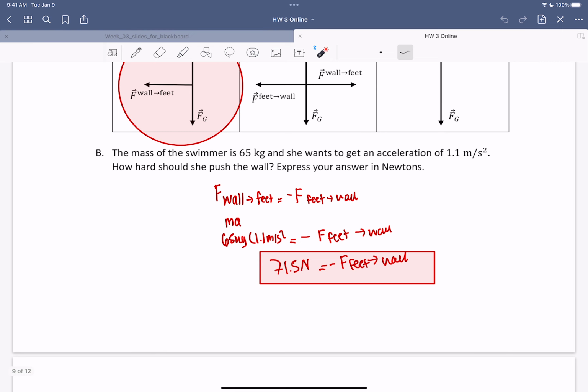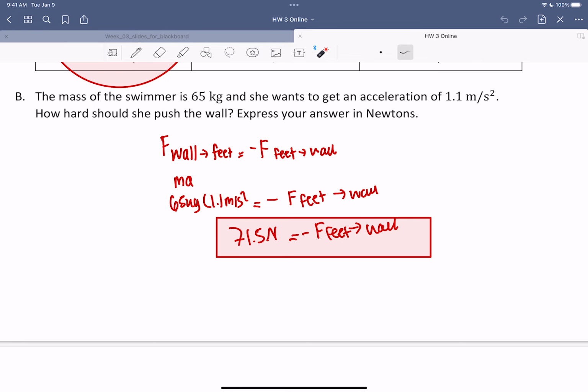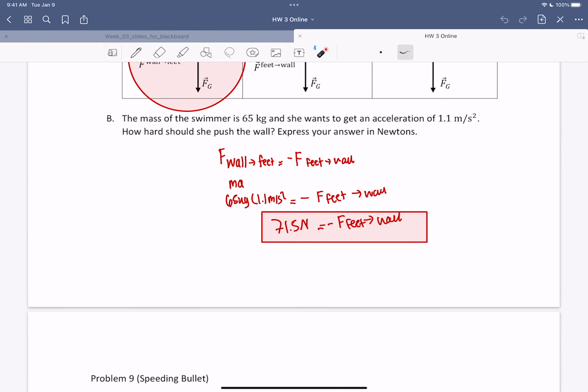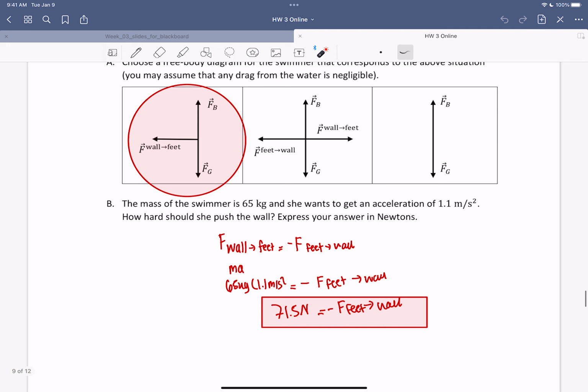Yeah, and here it says massive swimmer, 65 kilograms. She wants to get an acceleration of 1.1. How hard should she push, right? So we're concerned with wall on feet. Wall on feet is going to be equal to the negative of feet on wall, or the opposite basically. So in that case, she should push with a force equal to 71.5 newtons, for example, to the right. So she should push feet on wall with 71.5 newtons.